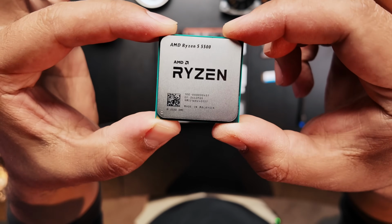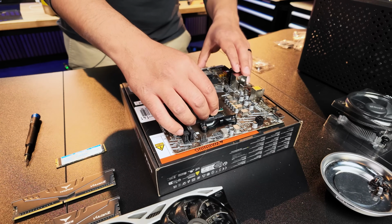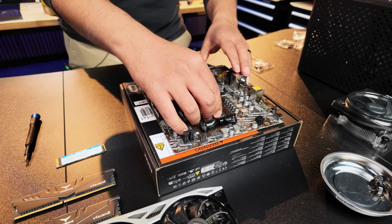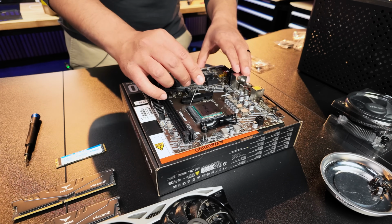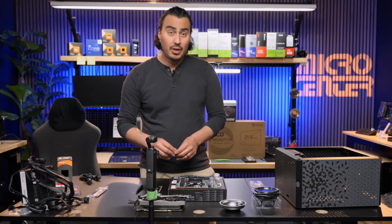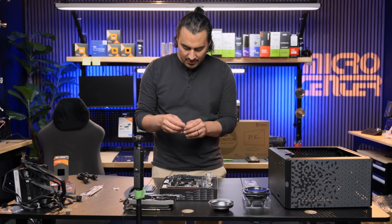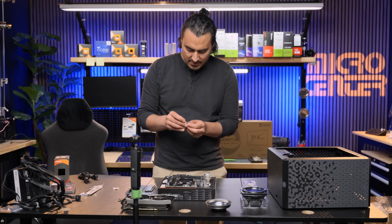This is the AMD Ryzen 5 5500. I actually like putting AM4 CPUs in because they're actually very easy. Look how painless that was. Okay, CPU is installed. Now we're gonna move on to our SSD. Now for this one, I'm going to need the M2 screws to get that in.